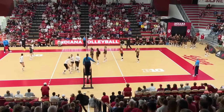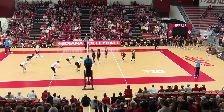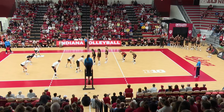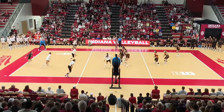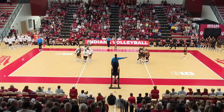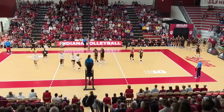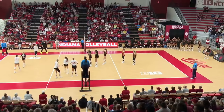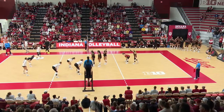Tuaninga, 50 assists against Illinois, 6 service aces. 50 assists is insane. And she's at the service line. Such a fast serve. Overpass kill from Batenhorst. You might as well call that a service ace. That serve had so much power. Indiana barely able to return it over. And it was right into the hands of USC. They were able to put that down. An easy point for the Trojans.